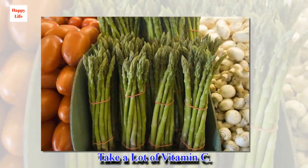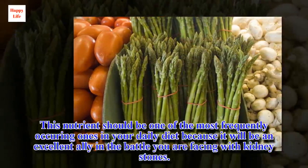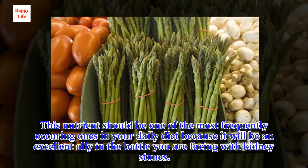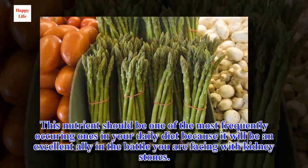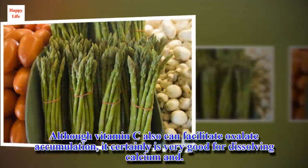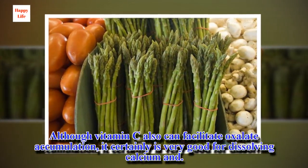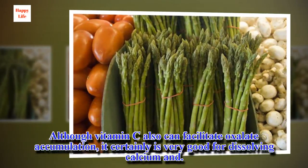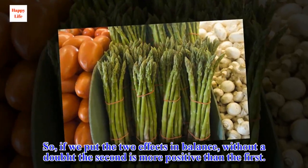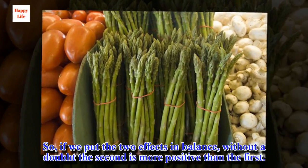Take a lot of vitamin C. This nutrient should be one of the most frequently occurring ones in your daily diet because it will be an excellent ally in the battle you are facing with kidney stones. Although vitamin C also can facilitate oxalate accumulation, it certainly is very good for dissolving calcium. So, if we put the two effects in balance, the second is more positive than the first.